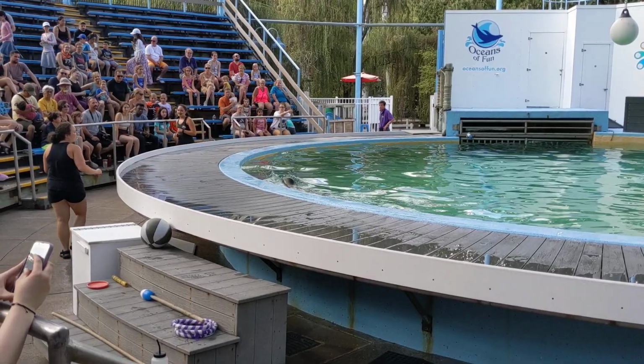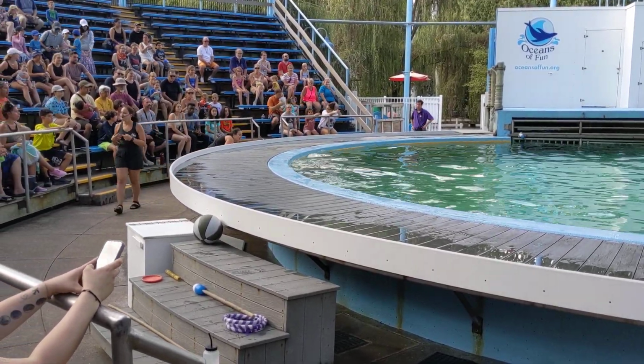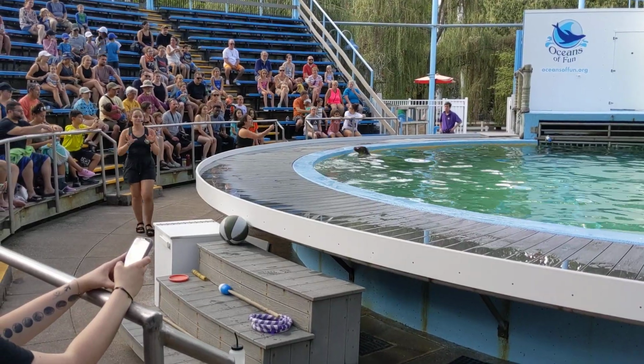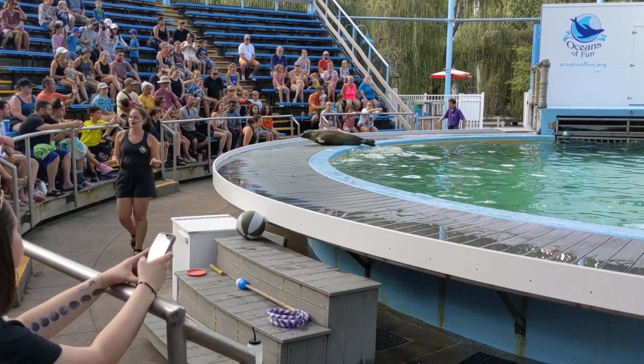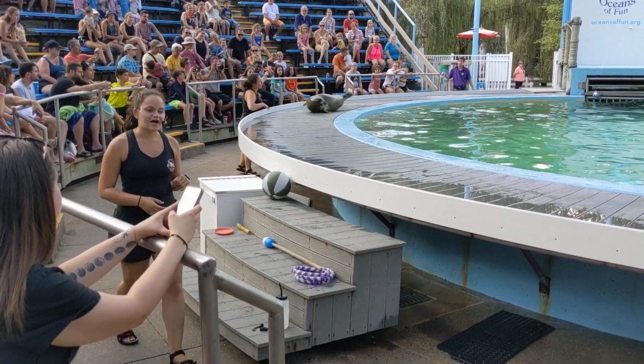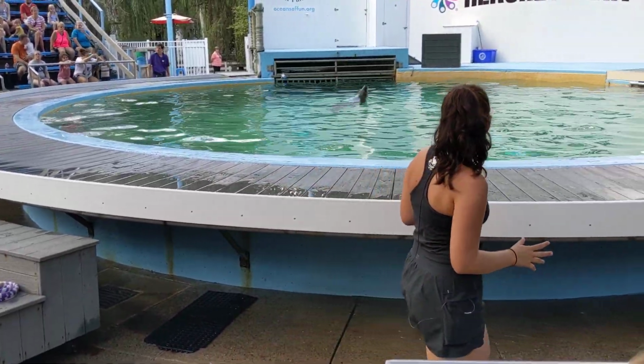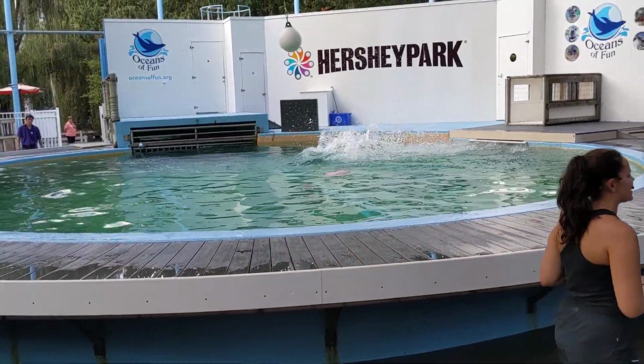Last adaptation I'd like to highlight are their eyes. These animals have very large eyes, which helps them see above the surface as well as below the surface of the water very well. However, they are actually colorblind, so they see their environment in different shades of white, gray, and black, and some studies show they may be able to see different shades of blue as well.